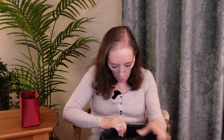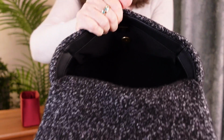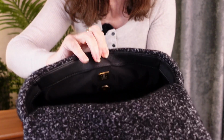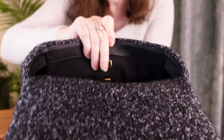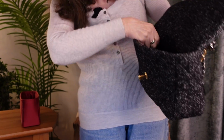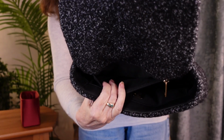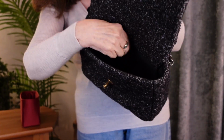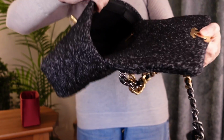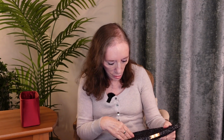Okay, this one has a bag organiser in, which I'll take out. Okay, so this is one of the newer ones with the chip there. I think you can just about see it. Yep, that's it there. On the other side is a zip pocket, just there. Black fabric lining. And this is in a charcoal grey and a lighter grey. Lovely tweed.